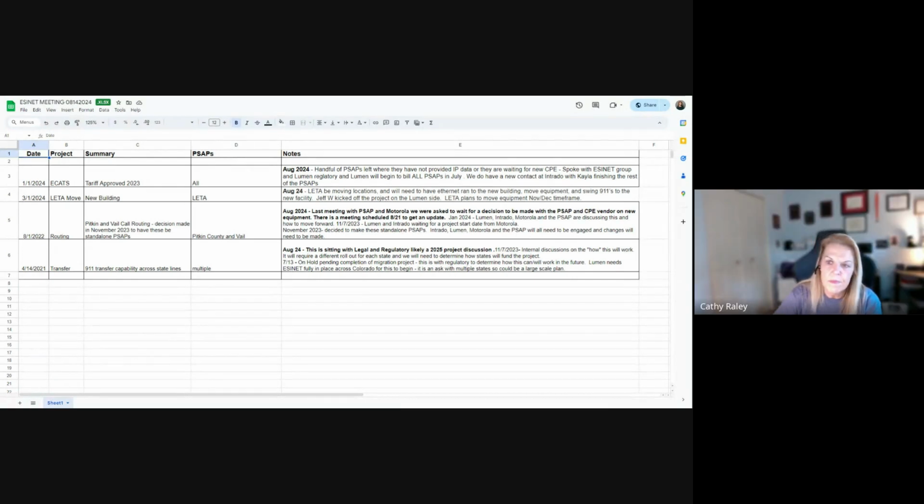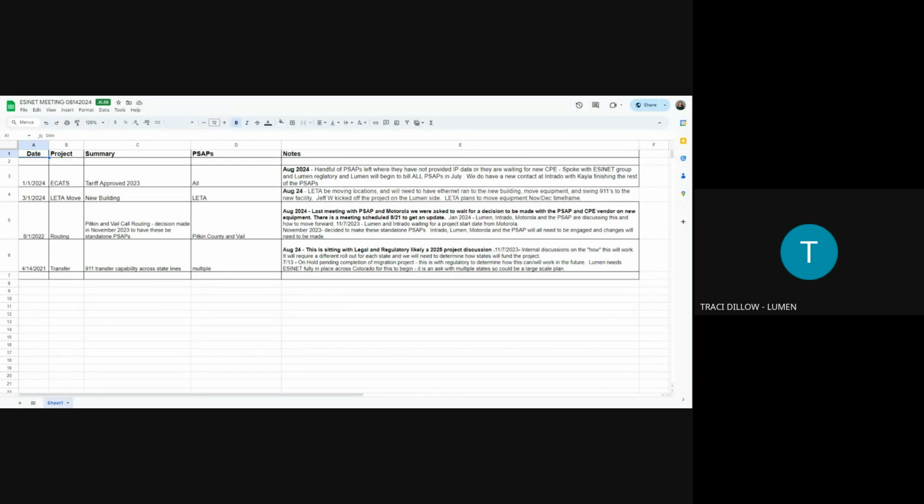Okay, sounds good. The last one has been on here for a while, and I know there's conversations taking place outside of my team at Lumen, and this is just the ability to transfer 911 calls across state lines. New Mexico has been engaged with our folks here, but it really hasn't been finalized or anything decided at a project level that would push this to, like, Andrew and Jeff and I being involved. I just keep asking for updates, and I'm told they're working on it. So I think it's a long-term project, right? New Mexico just seems to be making the most noise. So I have a feeling that might be the first one to go. But we do still have that on here. I don't want to lose sight of it.